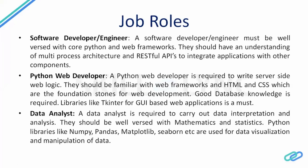Then there is the data analyst, who needs to be well versed with mathematics and statistics. And we need to learn all these libraries like NumPy, Pandas, Matplotlib, Seaborn, which is based on Matplotlib, to analyze the data as well as to present the data, which is called data visualization, so that we can derive insights from the knowledge that is gained. So this is the job of the data analyst.